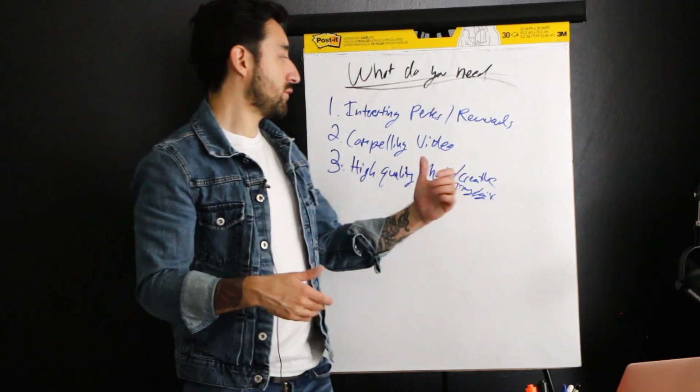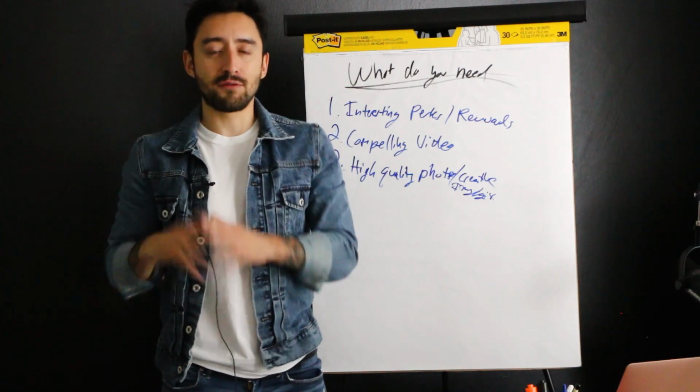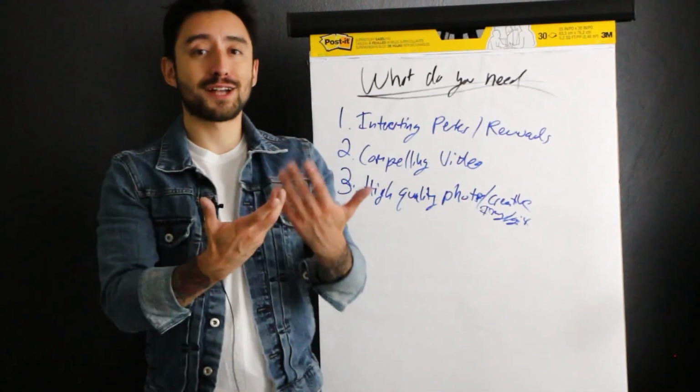So having high quality photos and creative just gives you the best chance possible to make sure you resonate with that crowd, versus them looking at another campaign that has better ones and thinking, maybe this other one is going to be more interesting, right? For me to actually take action on it and participate in.